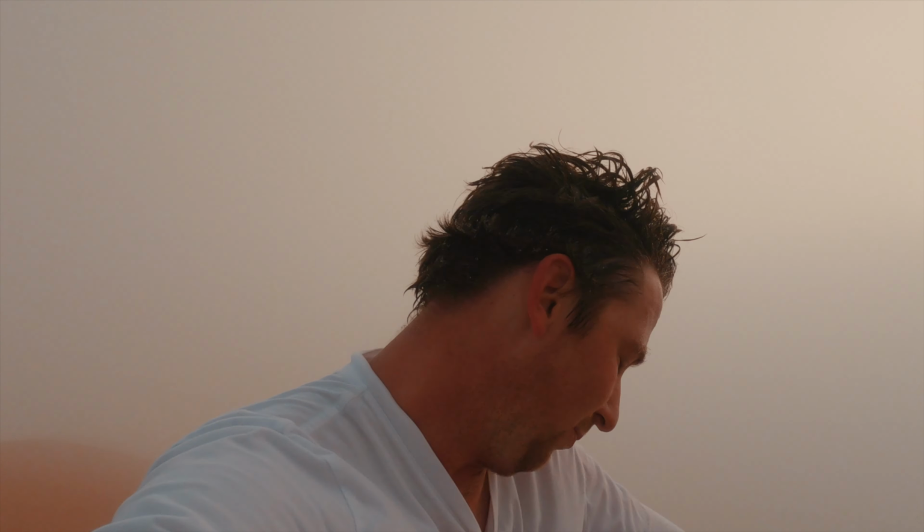There we go. I am officially at the top of Big Daddy Dune, the largest dune in Sossusvlei. Jeepers. Well, not much of a view up here, let's just be honest, with all this mist. But definitely accomplished something. Actually absolutely pouring in sweat now. But yes, I am officially standing on the largest dune in Sossusvlei.